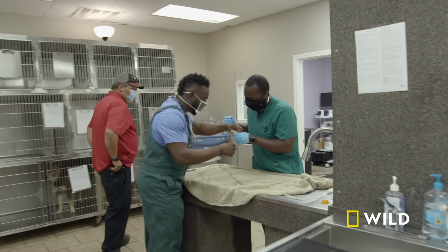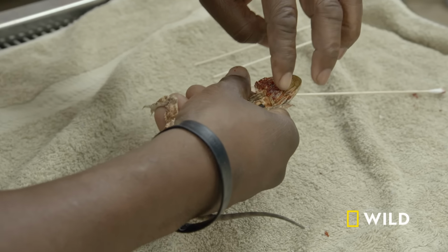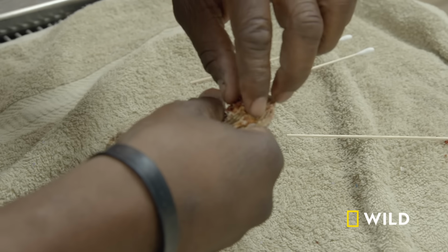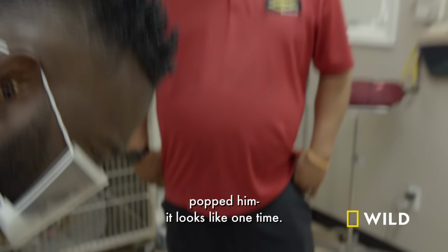Wet bath, warm water. Let me look at it. An unexpected emergency has Dr. Hodges face to face with a bearded dragon in critical condition. It's a pet rat. It got out the cave and popped him, it looks like, one time.